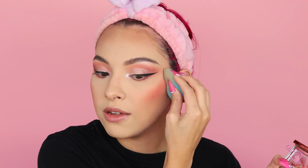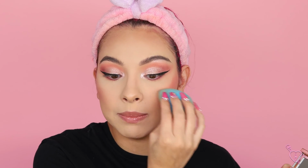Like these are pretty powerful. So now I'm gonna go in with the cream on this side. I'm gonna put more of this cream because it is more in the blush area and I wanna give myself quite a glow. Oh my gosh, that's intense. It's a nice poppy blush.